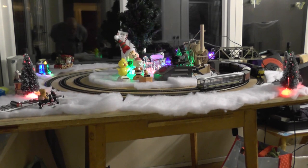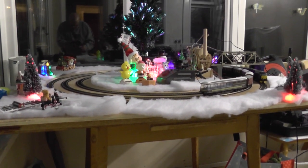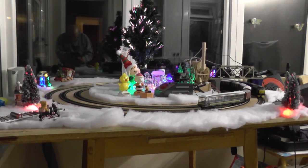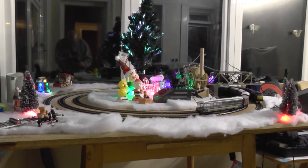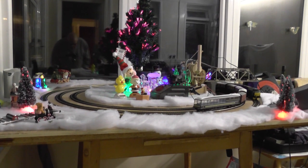Here we are folks, all the cottages are now lit and we shall now give the running session in a minute and we shall light up the Christmas tree. So back in a minute. Here we are, we shall now give them all a run.